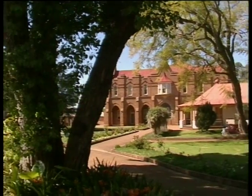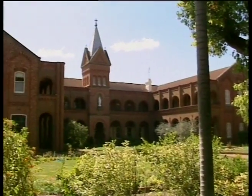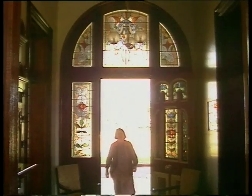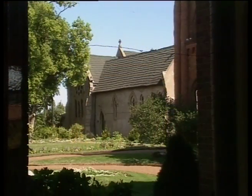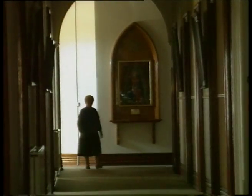Since 1875, the Sisters of Mercy have lived in this Singleton convent. They've dedicated their life to the church, following its teachings. Yet in many ways, they've remained hidden behind cloistered walls. With their numbers dwindling, the sisters realise they must act to save their precious mother house.